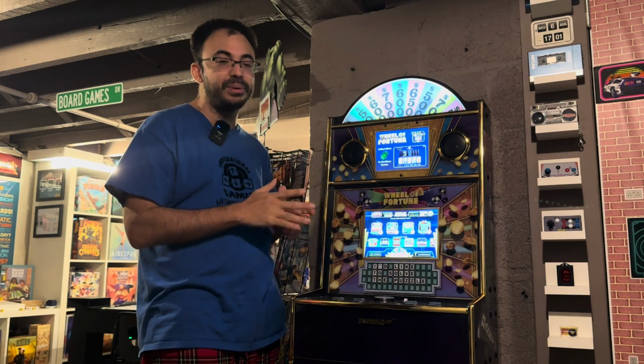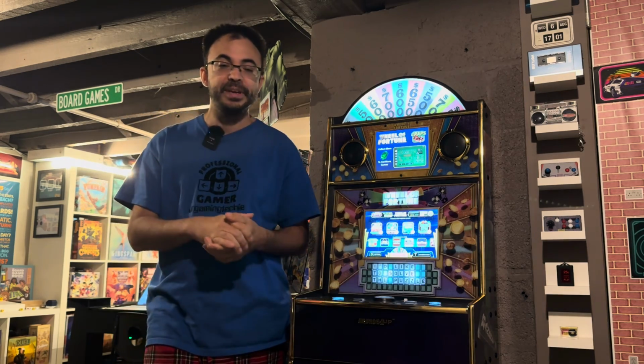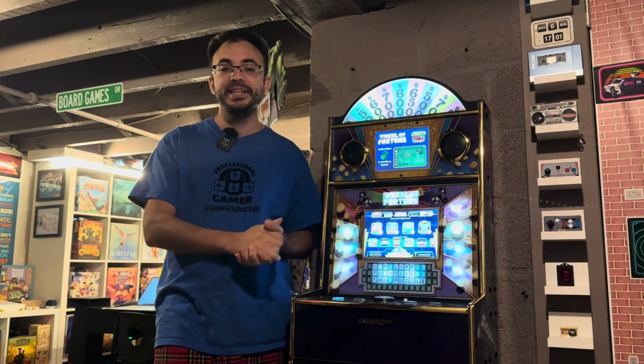If you guys are interested, I would definitely recommend it. They did a really good job, in my opinion, across this whole entire cabinet. If it's something you're looking to add into your game room, I think you guys are going to be happy with it, especially if you can get it on a deal like I did.